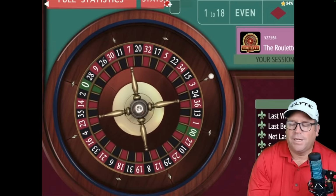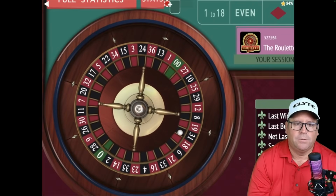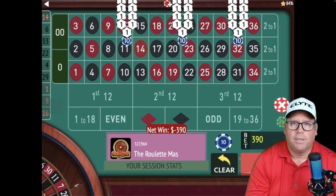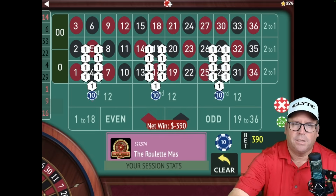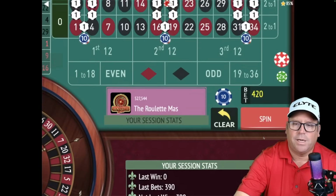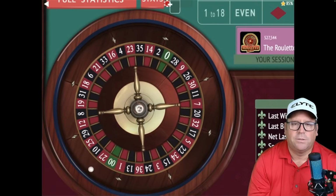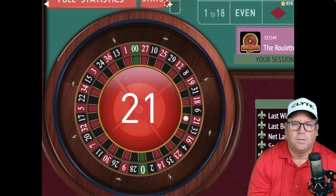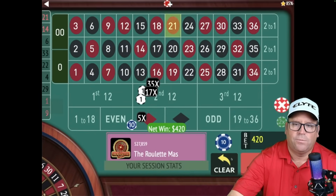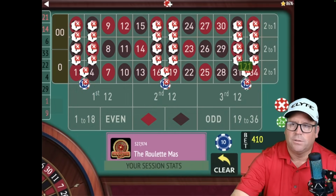Okay, now we're at 390 total bet. See how many we can win in a row. And that's a 14 red. And we lost, so let's increase again. Okay, now we're at minus 1676. Let's get some wins. Okay, that's a 21 red there. That's a 420 win. We'll take that. We're at minus 1256. Let's reduce.